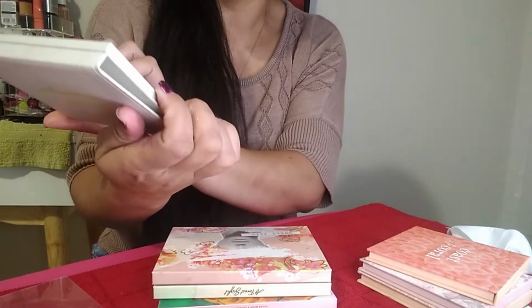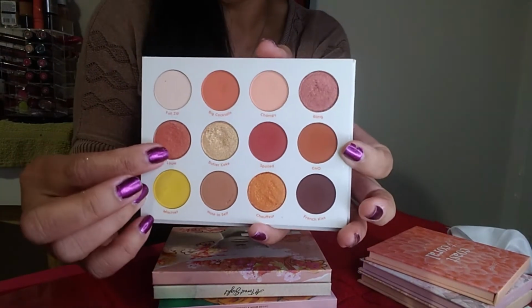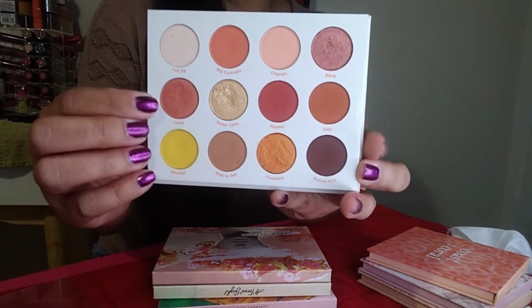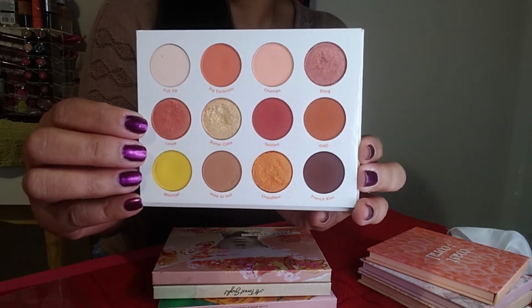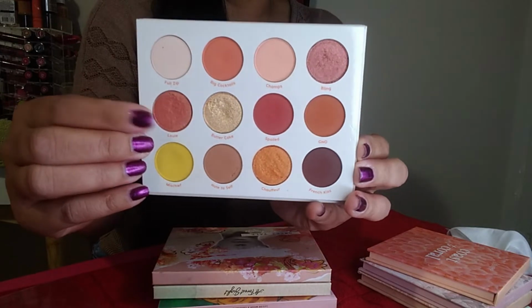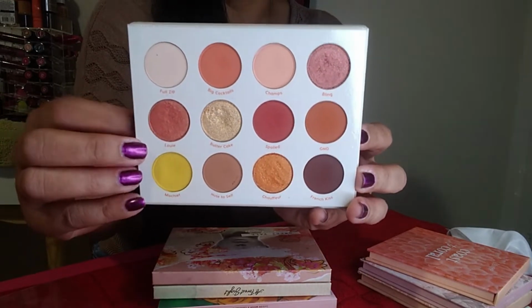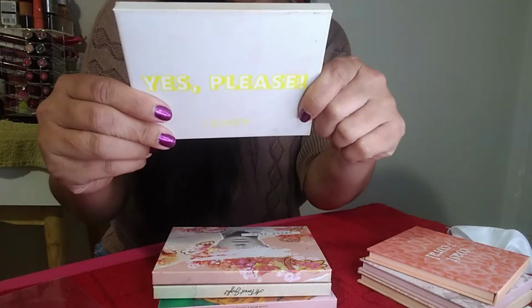And this shade right here, which is called Louis. From the second I got the palette, this shade was hard pan. I could not get it to swatch. I couldn't get anything out of the pan. I tried a dry brush, a wet brush, my finger. I could not get this shade to work. Let me know, guys, if any of you had the same problem, or maybe I just got a bad palette. I don't know, but either way, this one is going to be decluttered.